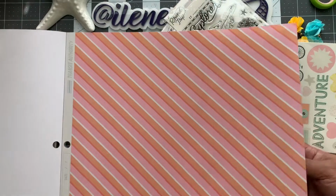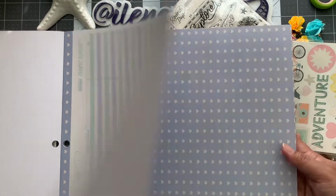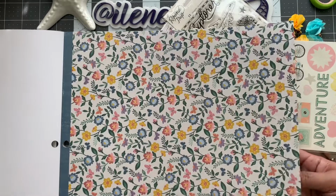Airplane action. This stripe is almost in all her collections. If you look at all of her collections, there's a stripe like this, and it just might be a different coloration. Ooh, I like this. Look at this Transit Authority. How cute. I love it. We got some hearts. All the signage. Look at that. Travel signs. Dream Stars. How pretty.